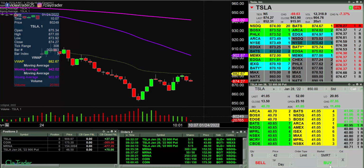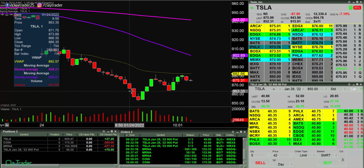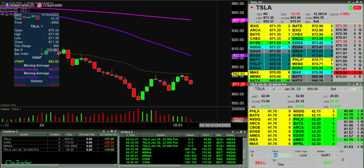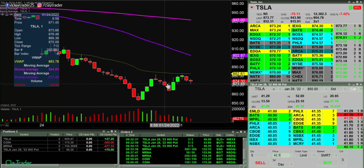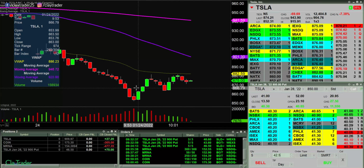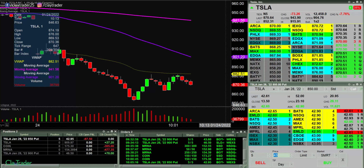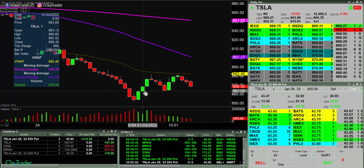All right, now watching 870 as a potential area to pick up some puts. Yeah, 870, I like it. I want to see how it first behaves. So I'd like to see this go green again and then come back down. More green than what it's doing right now, but we'll see. Okay, in at 42.95. So let's see this thing come down to at least, hopefully, 864.